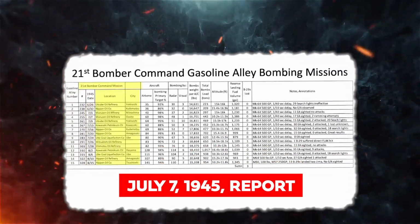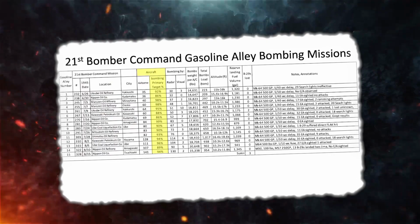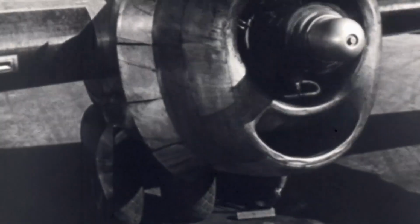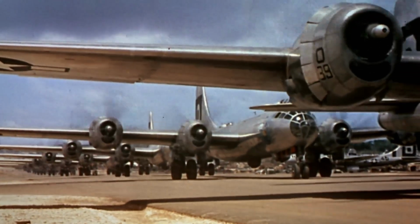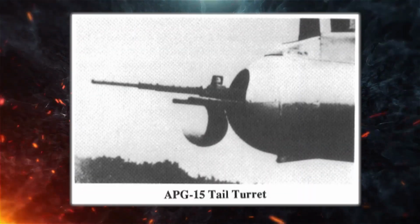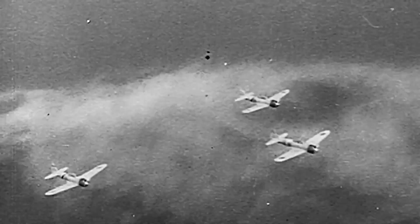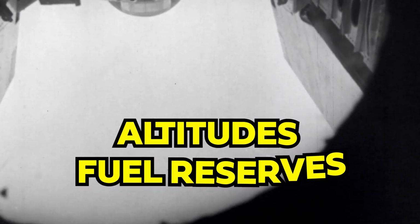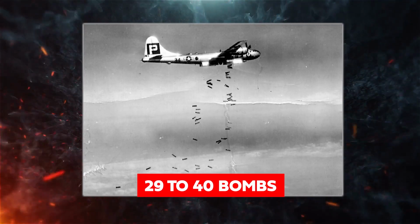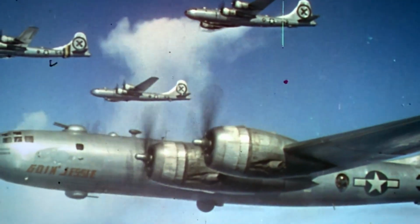A July 7, 1945 report from the 21st Bomber Command discusses the 315th Bomb Wing's first mission on June 26 and 27, 1945. Removing the turrets reduced weight and drag, increasing speed. The B-29B models had fuel-injected engines, pneumatic bomb bay doors, gloss black painted bellies, and APG-15 tail-tracking radar. The anti-oil campaign included 15 missions with data on mission dates, targets, bomb weights, altitudes, and fuel reserves. Most missions used the Mark 64 500-pound general-purpose bombs, with B-29s carrying 29 to 40 bombs each. The changes made these missions more efficient and effective.